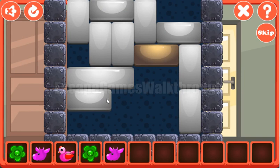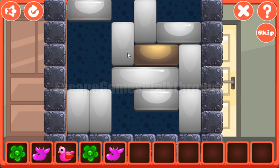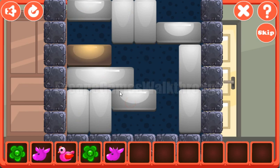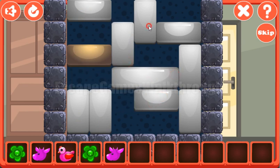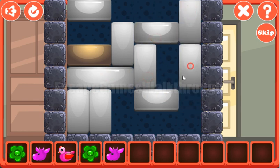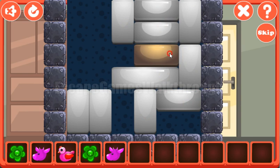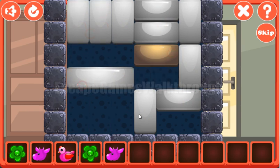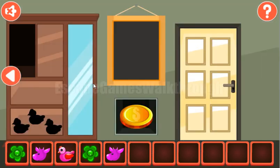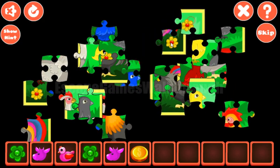Now let's solve this puzzle. So first we need to remove these tiles out of the way, moving this one backward. And now the way is free. Okay, we've got the coin. So going, okay, let's solve this puzzle now.